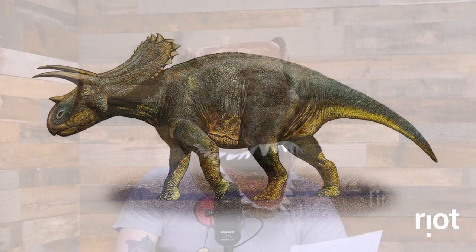Moving on to another one is Ankylosaurus. Now I love Ankylosaurus. Walking with Dinosaurs, Ankylosaurus wrecks a T-Rex, hits him with his tail club and says, "That's enough for you, buddy, you're done. You're not going home today."